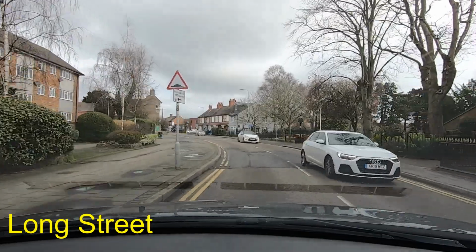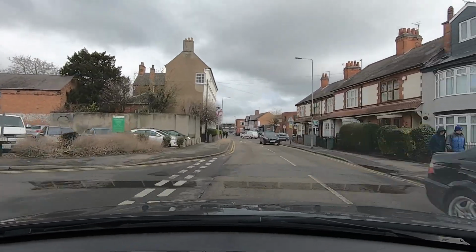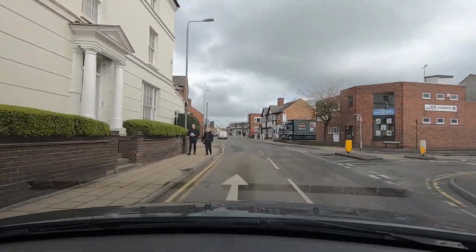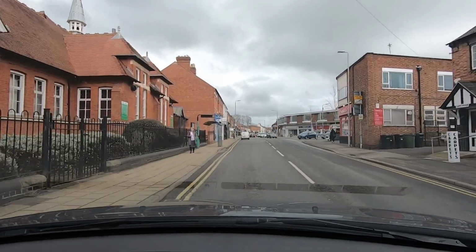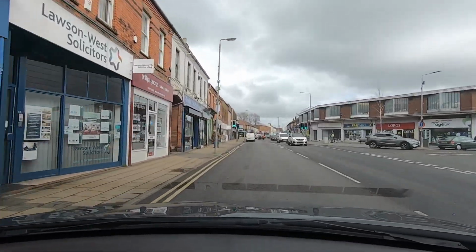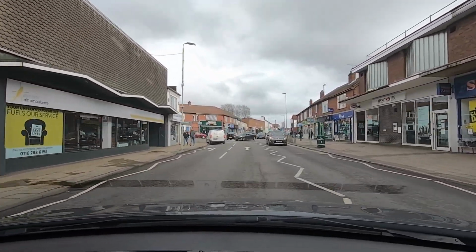We're just following this road around, and we'll come up to here. As we come around the next bend, you'll see a mini roundabout ahead of you, and we're going to go straight ahead at that mini roundabout. And for this one, we need to be in the right hand lane according to the arrows on the road.